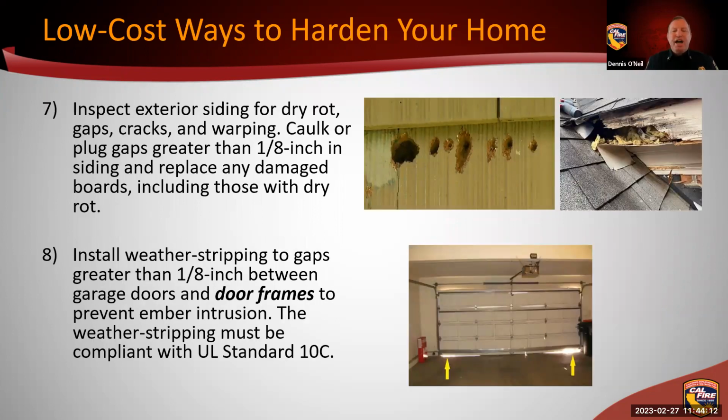The other big thing, with your siding, and it's easy to do, is to get in there and plug all the holes that may be there where embers or flames could intrude into the inside of your house and start your house on fire. So you want to inspect all areas and caulk with a fire caulking and plug all gaps or other holes that are greater than 1/8 of an inch. In the picture, you can see where a woodpecker had actually gotten on the side of the house and created some holes. And then the other picture on the upper right is where a rodent got in, and you can see all the debris that's left that would be an easy source for embers to catch on fire.